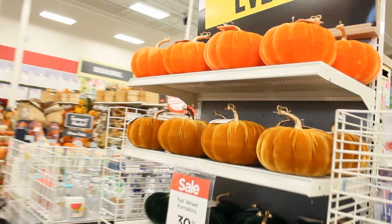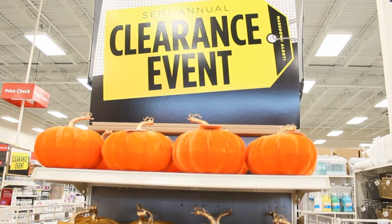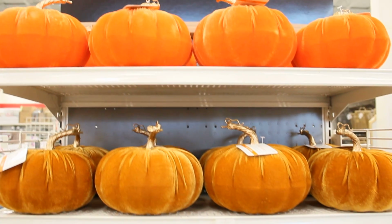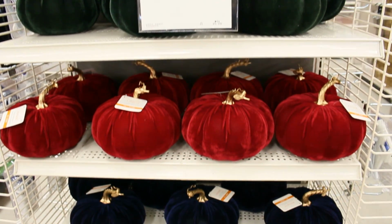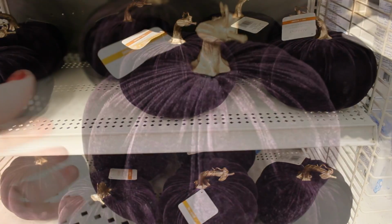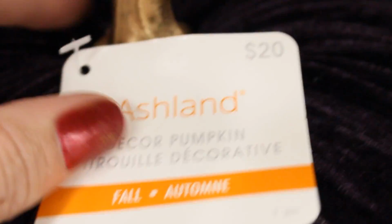So anyway, you guys, the first thing that caught my eye, I was over the moon in love with these adorable velvet pumpkins. I'm not for sure why it says clearance event above them. I guess because the aisles in between them maybe are having a clearance, but these were not on clearance. They were 30% off, but I feel like you would want to stack a coupon on top of them to get just a little bit better of a deal. But they had some really beautiful, deep, rich colors, which is really what I'm seeing a lot of this season. I really loved this purple. So they were $20 each, and they were about a medium size. They weren't super small, but they weren't super big either.